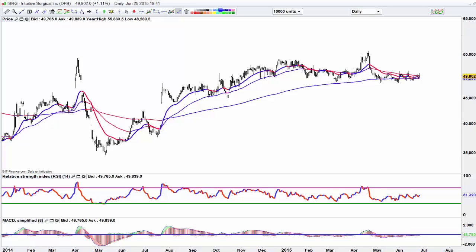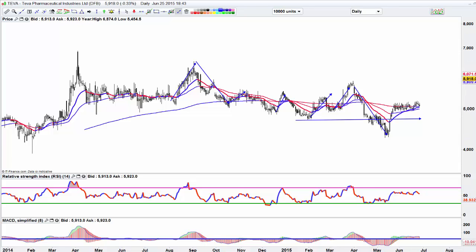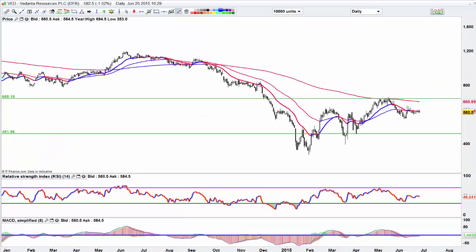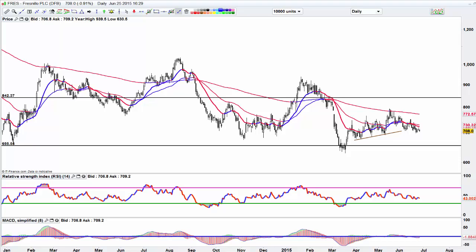And Alnor is holding its own, not doing much more. Teva is just coming out the bottom of that. Miners sideways to weak on Vedanta, and Fresnillo weak. So I'm just keeping an eye on gold on these and just seeing what happens.